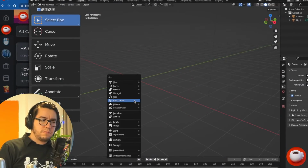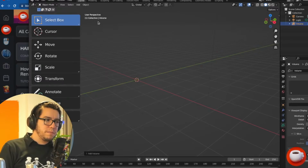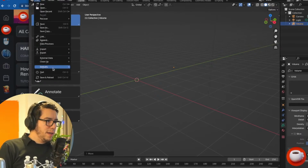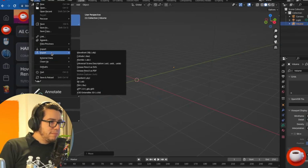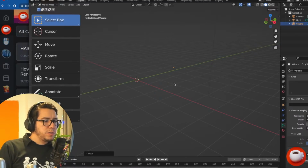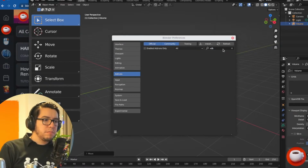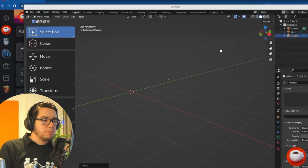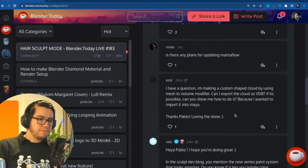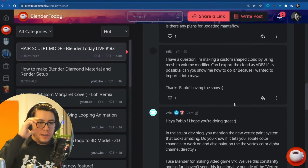I'm playing from memory. No, you can import, but then can you export? No. Yeah, no, it's the importing that's possible, but why? I thought it was possible. No, it's importing VDB. Yeah. Sorry about that. Maybe if I'm wrong, somebody please let me know.